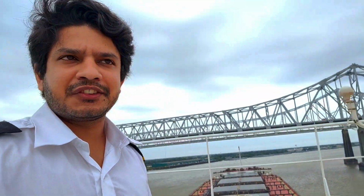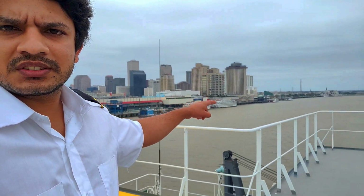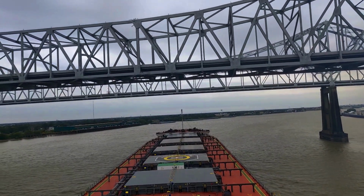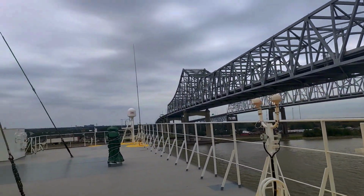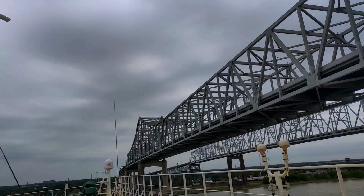I'm just waiting for it to come closer. That's why I'm here on the Monkey Island, and behind me is the beautiful city of New Orleans. Guys, the bridge is coming closer. It is on the midship now. So now we are going under it. And this is our radar mast. This is the bridge.